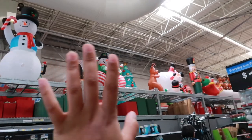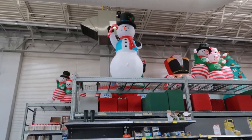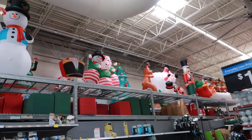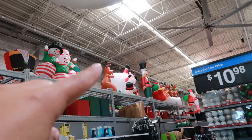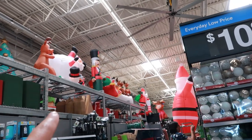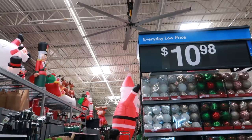They have a lot of inflatables, which I'm sure we could get a closer look at up in the box of what options they have. But these are pretty big. Can tell snowman, his little family, more. Oh, they're the same ones right there. Isn't that the guy from the Grinch movie? The Nutcracker. Ooh, Santa with the sleigh, a little reindeer over there, a big Santa.